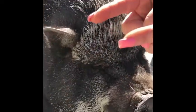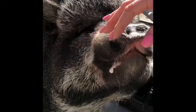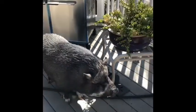But you don't want to tease a pig. See in her mouth? Ruth's teeth are probably that long. Her teeth could bite straight through bone. Straight through. But Ruth is very, very gentle. They're very smart animals.